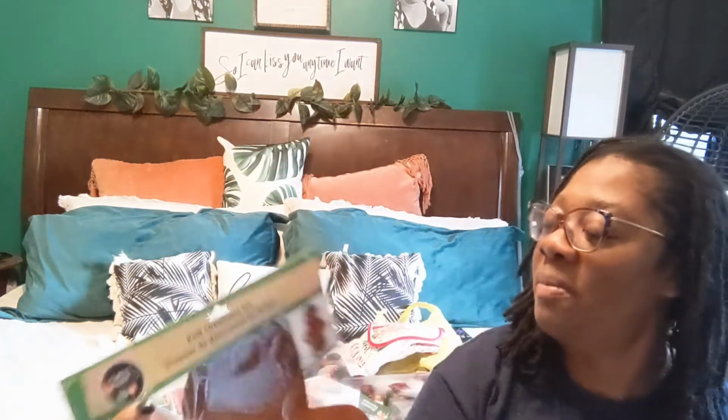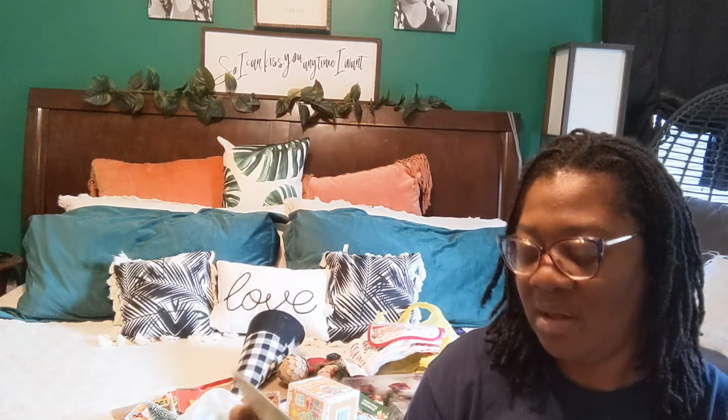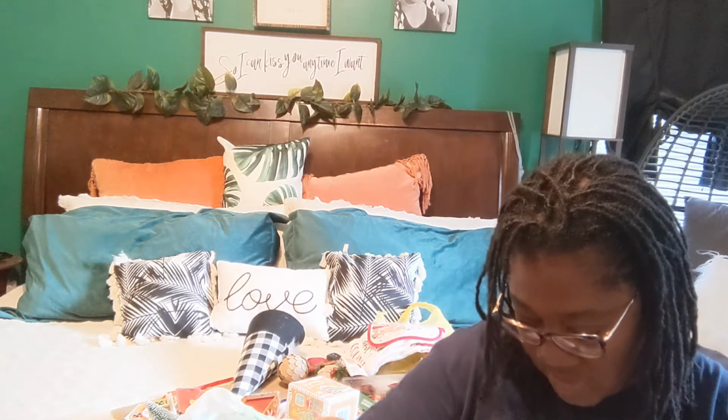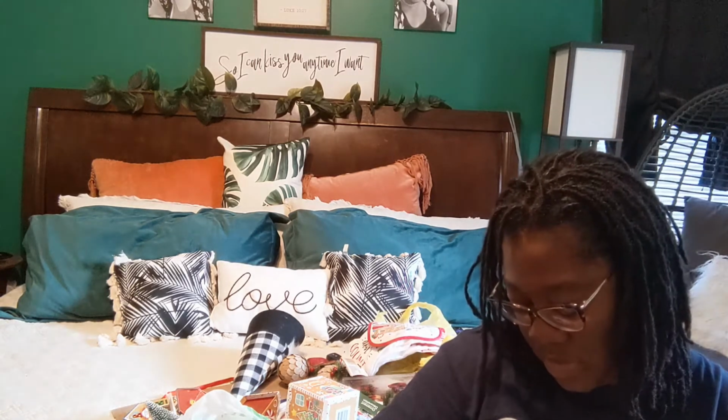In mine, Dollar Tree. So they have these big felt ornament kits. So of course I probably won't use the little stuff they got to design it. I'll probably end up creating something on my own. But I got two of these. It says ornament kit, but I don't see how you're going to hang it up. There's not a hole in the top. So, I'm not sure, but I thought those were cute. Then they also have these foam sheets, gingerbread man.